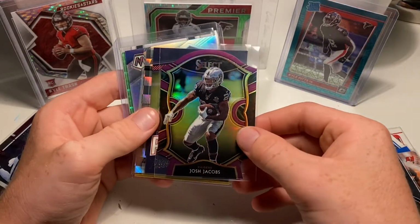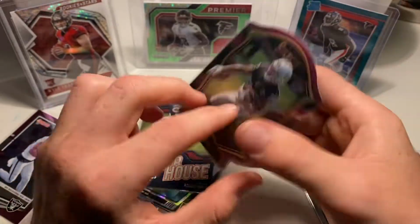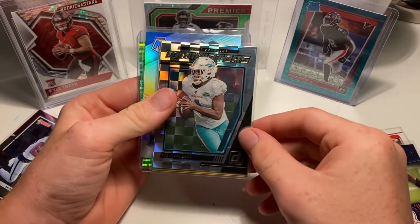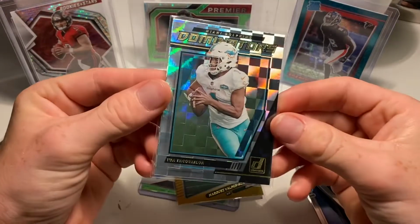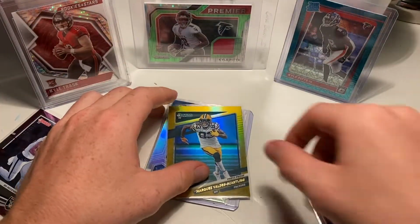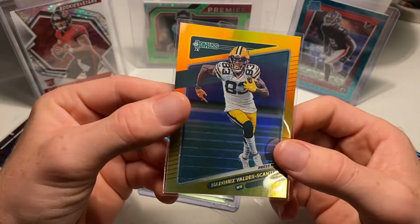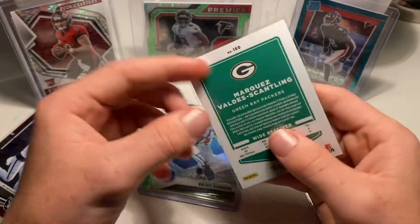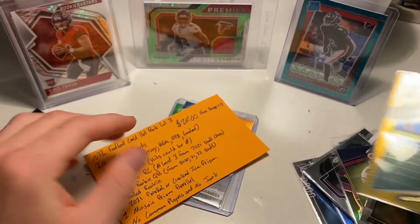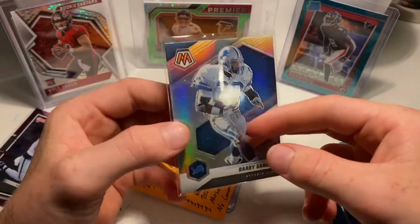Josh Jacobs. Not a rookie. Oh, it's a die cut. That's neat. That is cool. Purple die cut. It is concourse level. Powerhouse. Roquan Smith. Tua. We have a Tua. Sadly, doesn't look to be a rookie card. From Donruss, though. It is Tua. Oh. We have Marquise Vandals. I don't know how to pronounce that last name. I'm really bad with names, as you guys can probably tell. Nice card, nice card. Alright, I see a somewhat interesting card behind this. Not Deion, Barry Sanders. Barry Sanders mosaic. There's our mosaic card.